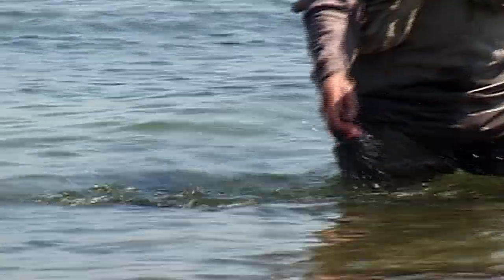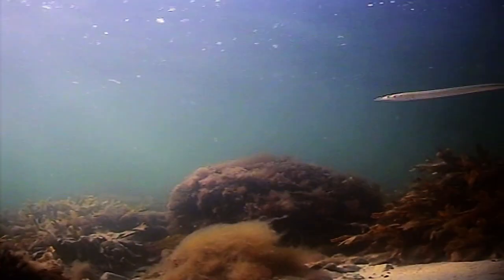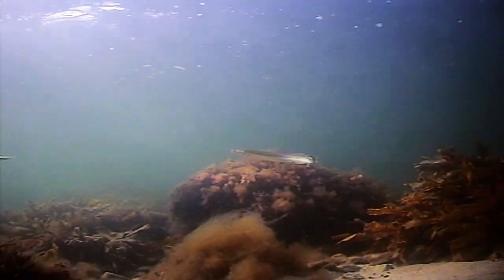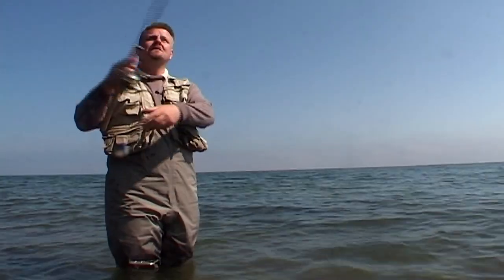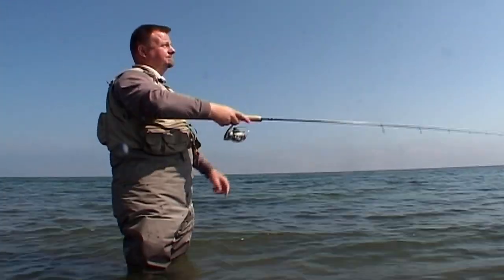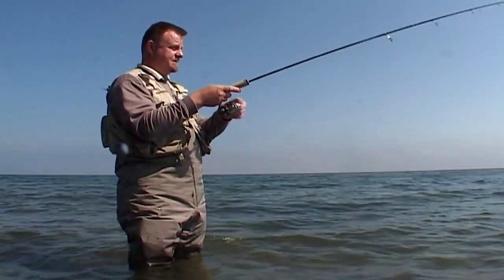The coastline is literally swarming with life, and prey are abundant here in the middle of May. But we're so far into spring that the sea trout have become quite selective. Often you'll experience sea trout following the lure without taking it. You can experience that all year round, and sometimes they're more interested than others.